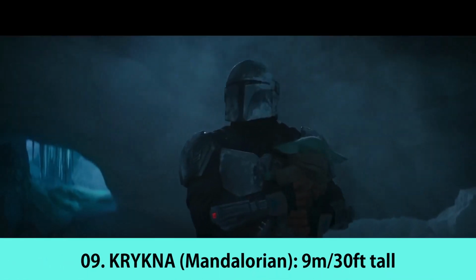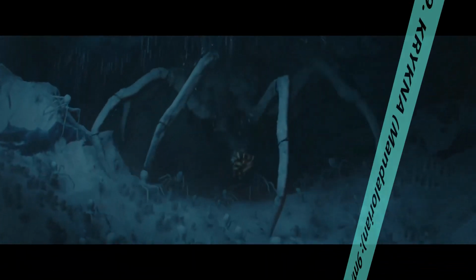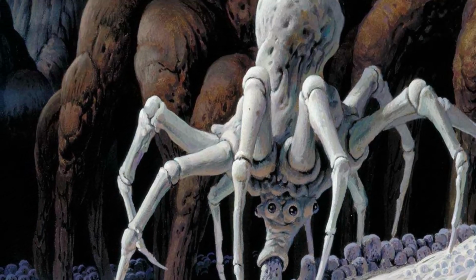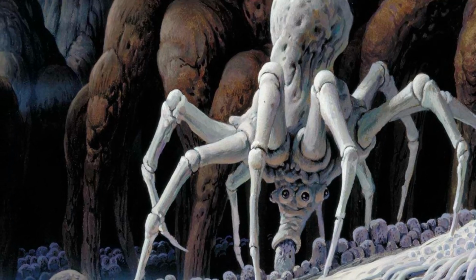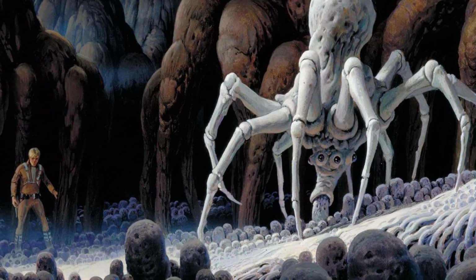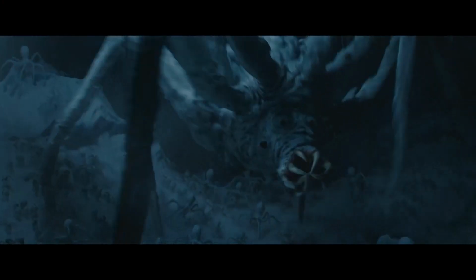In the Mandalorian series, a giant spider was seen attacking the Mandalorian and Grogu in Season 2, Chapter 10 called The Passenger. This creature is known as the Krigner, and their species inhabit the icy caverns of a planet called Maldo Kreis here in the Mandalorian continuity. Krigner vary in size, with some being quite large while others being very small.